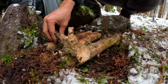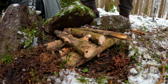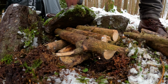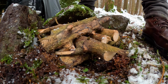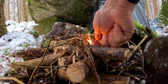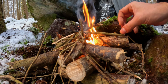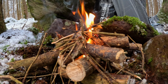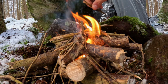I'm gonna do a reverse fire, which means that I'm building a cube going up so that the coals that the first layer generates fall down and ignite everything else slowly. This fire requires low to zero maintenance. That's why I'm doing it. Let's go. We got fire. It took a while, but we got it. Oh yes.